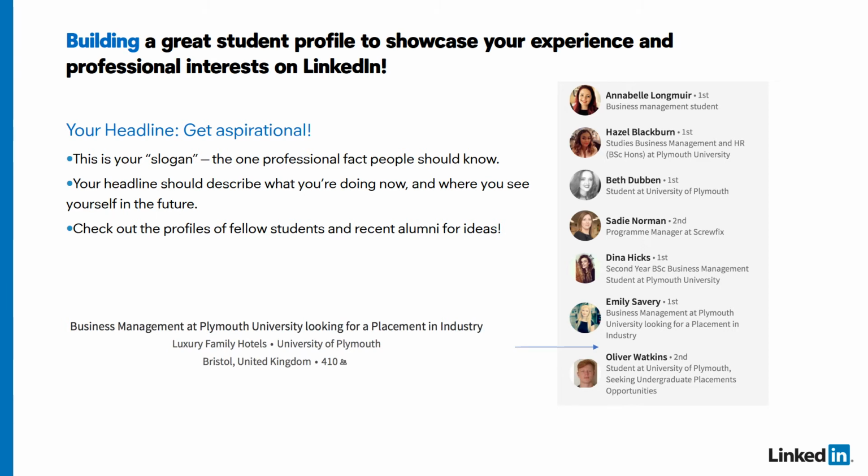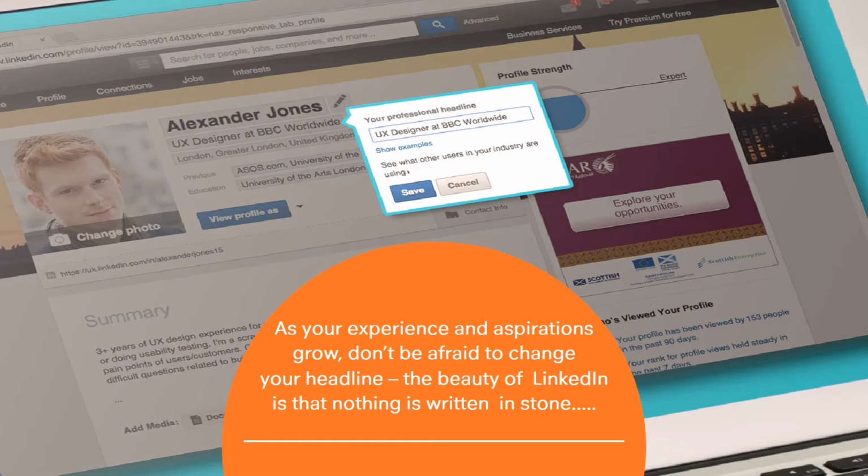Use your headline to get aspirational. This is your slogan, the one professional fact that people should know about. Your headline should describe what you're doing now and where you see yourself in the future. Check out the profile of fellow students and recent alumni for ideas. As your experience and aspirations grow, don't be afraid to change your headline. The beauty of LinkedIn is that nothing is written in stone, so update it as your experience grows.